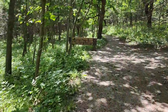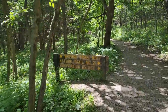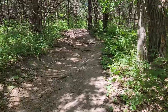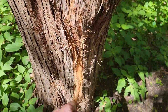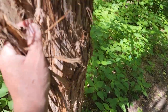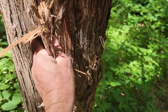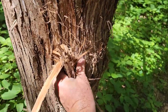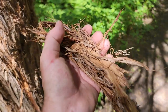All right, decision time. We go with nature trail number one or nature trail number two? All right, we're going with number two. Wow, look at this. Look at how this just peels right off. If you're looking for some good kindling material, I tell you, a cedar tree has got lots of it. Look at this. Wow. Look at all that. That'd be a great tinder bundle.